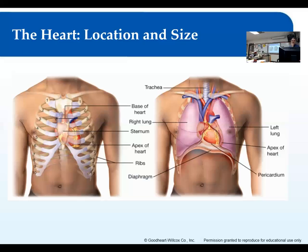Okay. The base of the heart is actually at the top of the heart. So this guy's missing the heart. But it's actually at the top. That's opposite of what you would think, but it's the wider portion. The apex of the heart is the pointed part that points down towards your left hip. But your heart really is in the center of your body. There's just more of it on your left side. I know when we put our hand over our heart, we put it way over here. That's not really where your heart is. It's more in the middle. Okay, a little bit to the left.